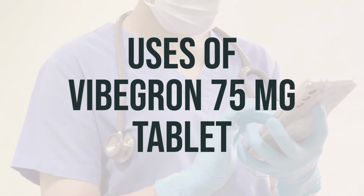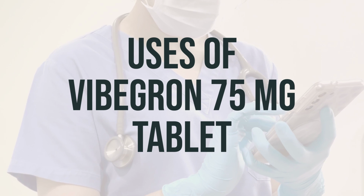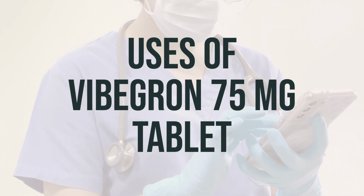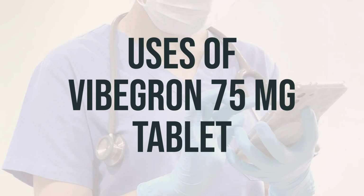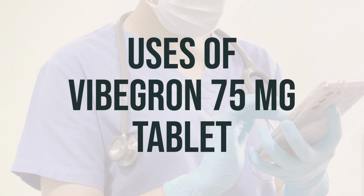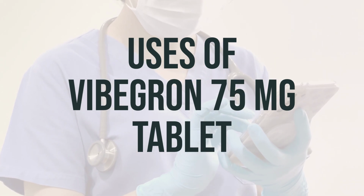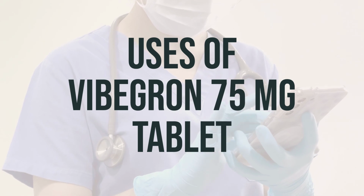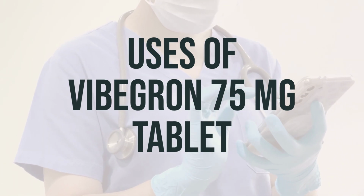When taking Vibegron, it's important to follow the instructions provided by your doctor or pharmacist. Typically, you'll take the medication once daily, either with or without food, as directed. If you have trouble swallowing the tablet, you can crush it and mix it with applesauce before taking it with water. The dosage of Vibegron is determined based on your medical condition and how you respond to the treatment.